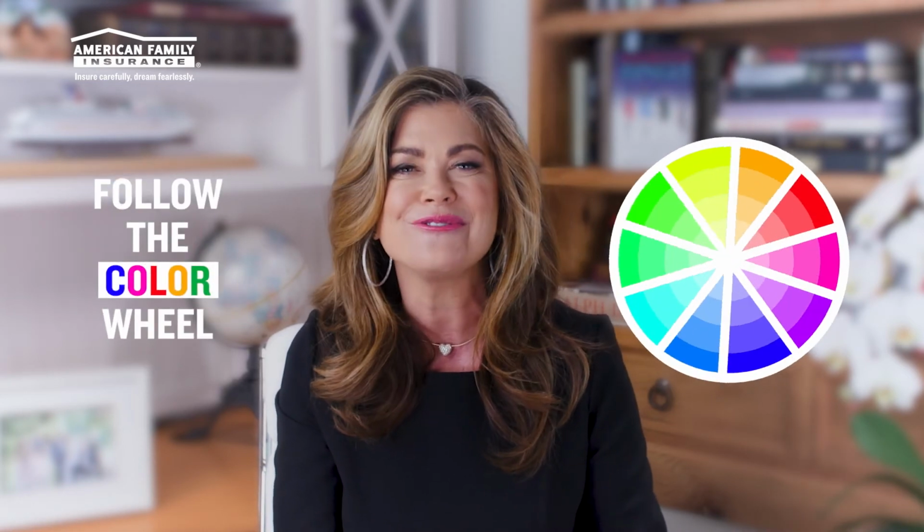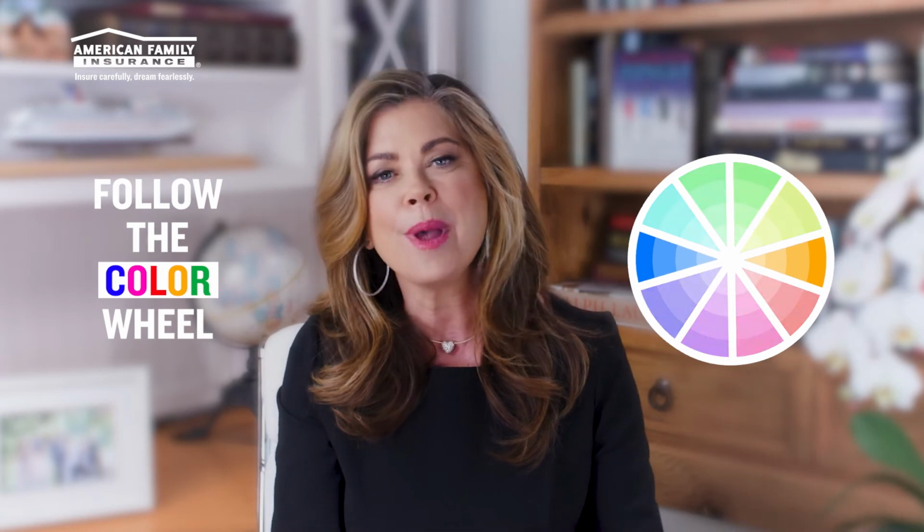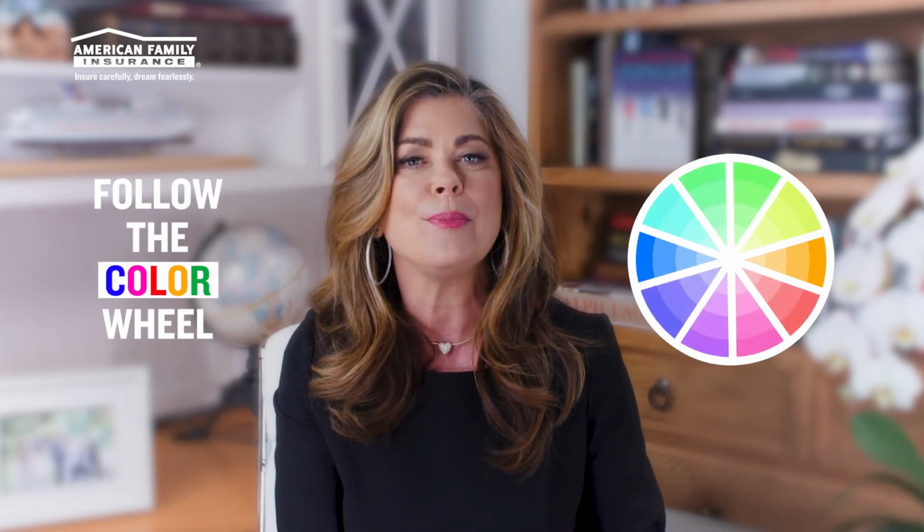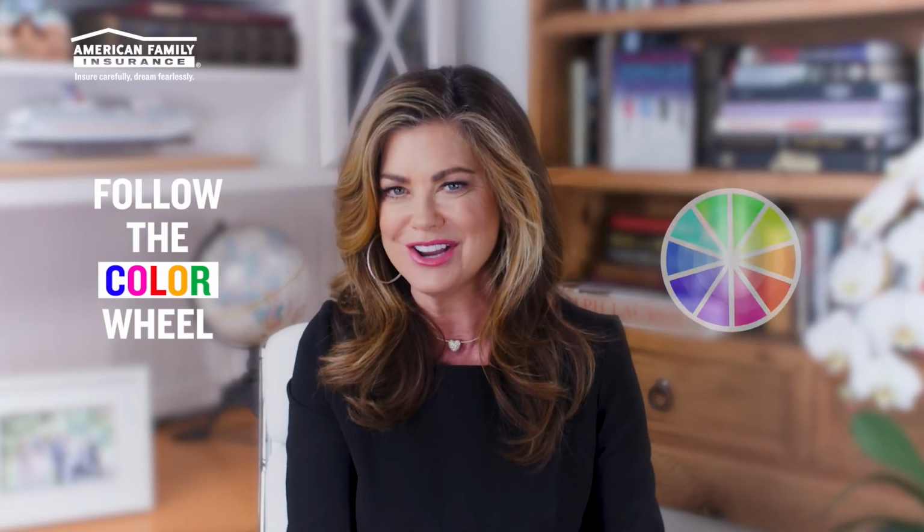Lastly, remember that color wheel in art class? Don't forget to utilize one. Remembering complementary coloring and contrasting colors can help add intentional, curated design to your space while being deliberate about what colors go where. That's all for now.